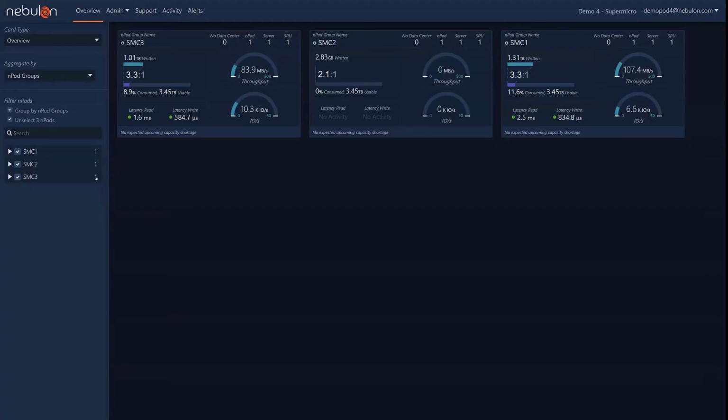The overview section displays critical performance information for my NPod groups. I have quick access to throughput, IOPS, and latency for all of my cloud-defined storage deployments within this individual NPod group. I also have access to critical capacity information. In a previous life, I was an IT pro, and capacity planning of the environment was complex, cumbersome, and immediately out of date. Nebulon On is applying machine learning against historical performance and capacity information to determine when your environment will be short on resources. We bubble this up through the user interface as well as via our alerting mechanisms.